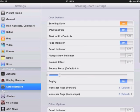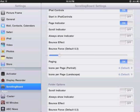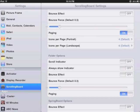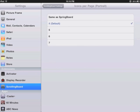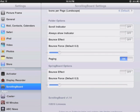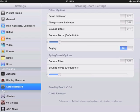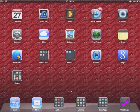So let me jump over here to ScrollingBoard, and these are the different options that I was just showing you about the dock. The new dock with the jailbreaking one allows you to have playback controls right on your home screen. You can set more applications to be in your dock, and you have all of these custom options, and your dock can also be scrollable, so you can have multiple pages worth of docks. Some great benefits there. Activator lets you set up certain very cool activations to automatically launch apps and things like that. So all sorts of benefits.